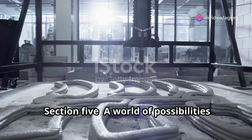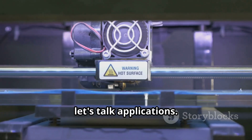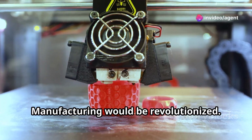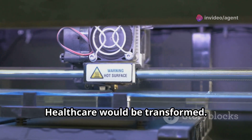Section 5. A world of possibilities, applications across industries. Right then, let's talk applications. With unlimited 3D printing, the sky's the limit. Manufacturing would be revolutionized. Need a new engine block? Just print one up. Healthcare would be transformed.